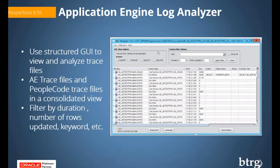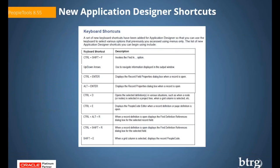I mentioned the log analyzer. You're able to view your AET trace files and your PeopleCode trace files, merge them, and search by rows updated or how long they ran. This is not just for developers, but for anyone that has experience reviewing trace files. No more text editors. This is something that I think will greatly reduce the amount of time that it takes us to review trace files. I want to go through all the new shortcuts that have been released with 8.55 for App Designer.